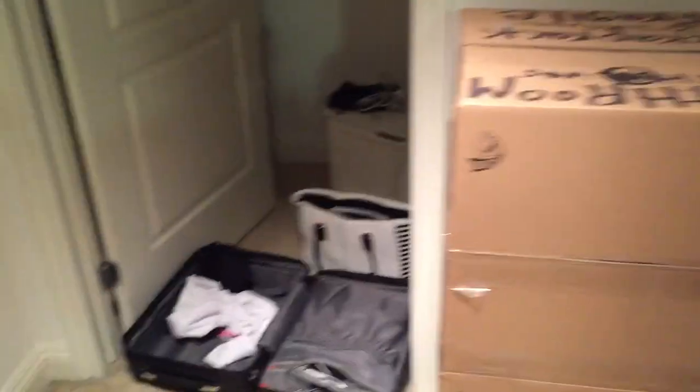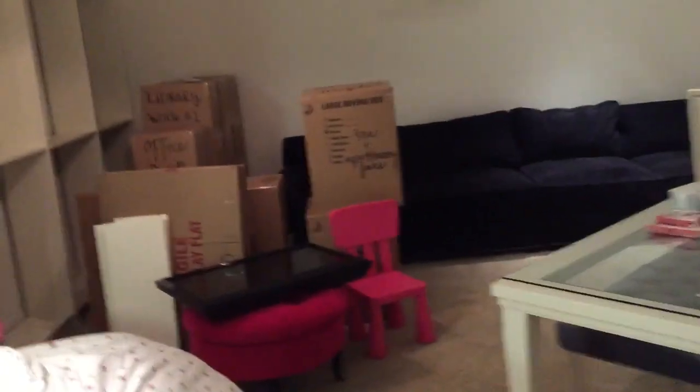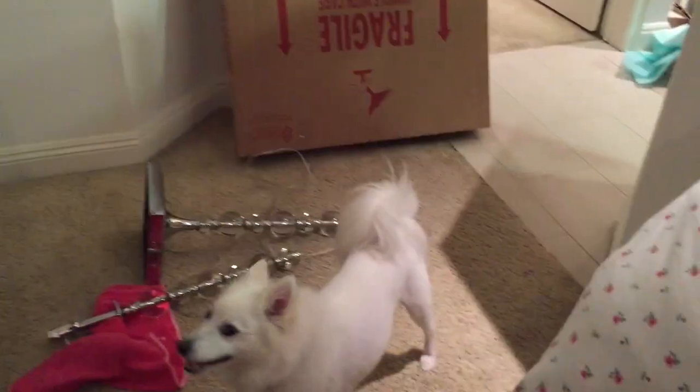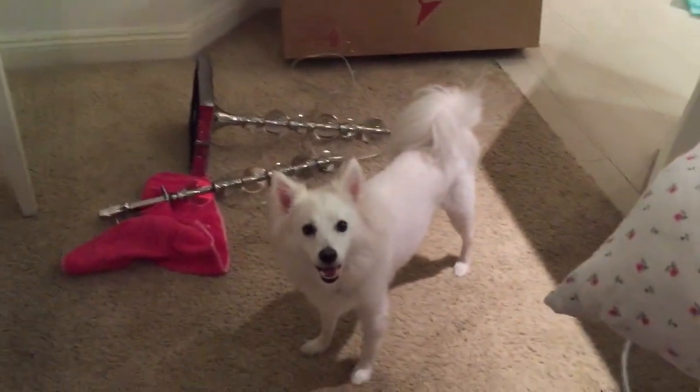My room, literally nothing is unpacked. That's my suitcase that I brought for the trip. My bed is set up. I won't go in there because there's actually no lights in my bedroom. But this is the little dressing room, or it's going to be when I get done with it. There's no lights in either the office or my bedroom. I don't know what the deal is, but I need to get lights. That's why I was trying to set up that lamp.